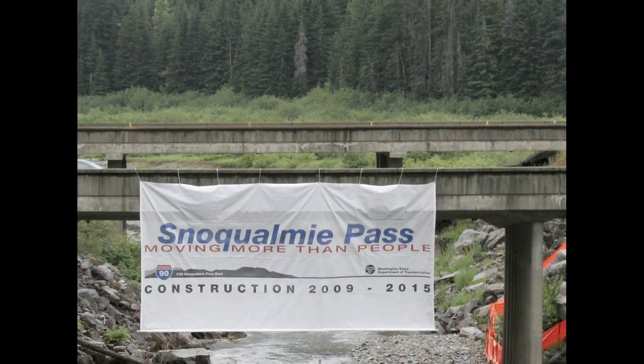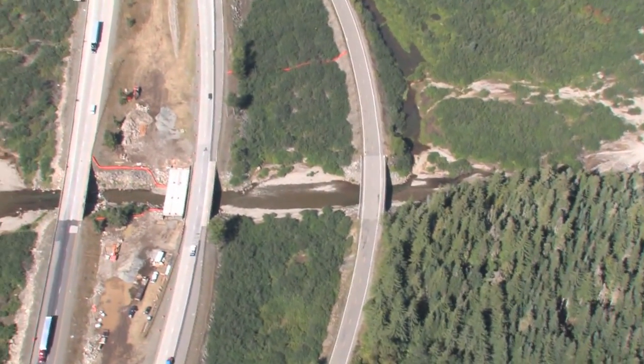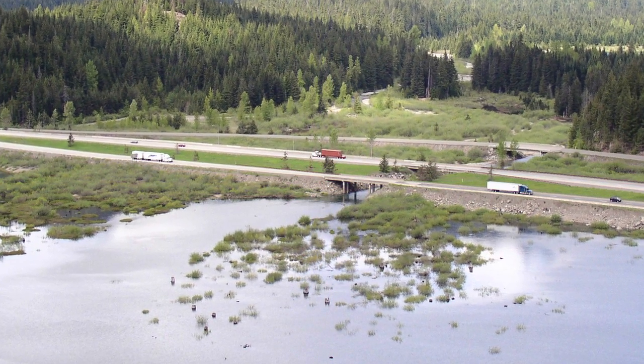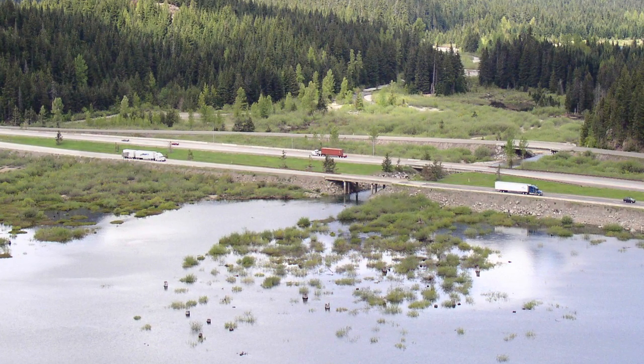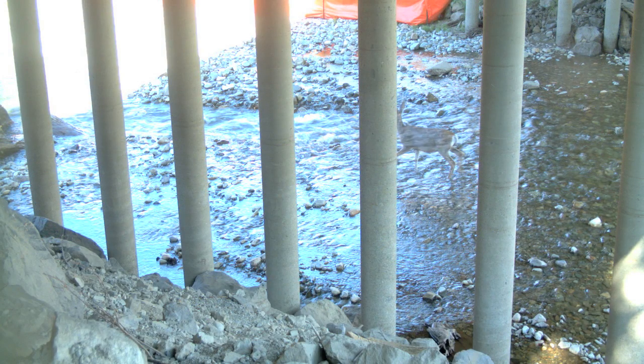This summer, the construction started on the first wildlife underpass that's going to be a part of this larger I-90 project that goes for 15 miles. There's construction underway for an underpass that's moving from a pretty small area to an 800-foot bridge that's going to move not only the waterway again, but the wildlife are going to be able to walk underneath that freeway.